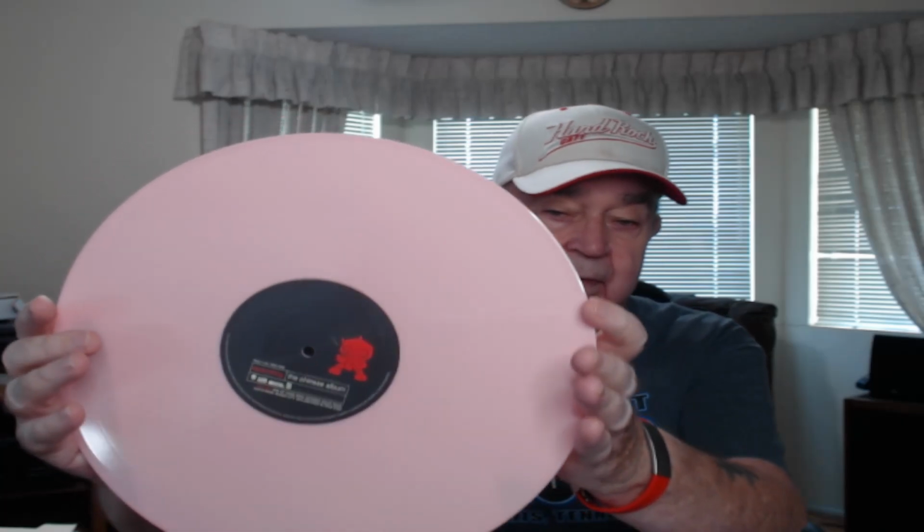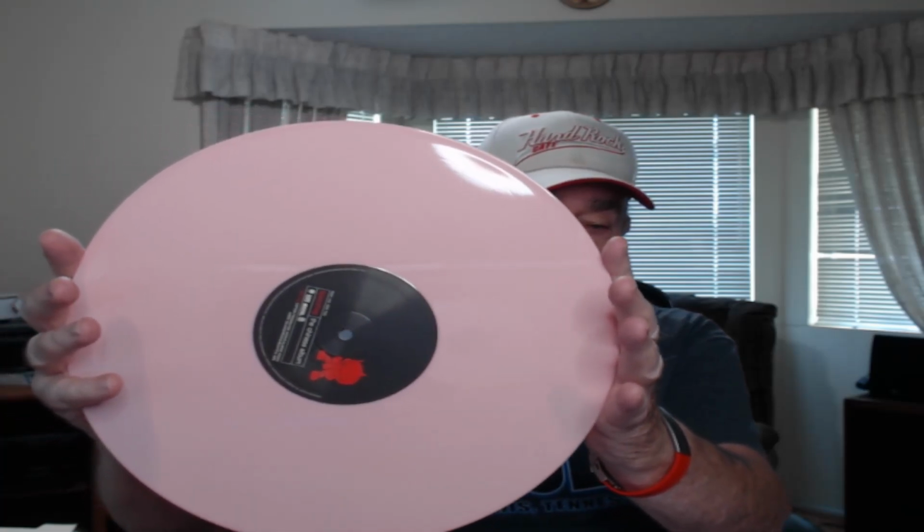It came in a nice pink vinyl, and it played very nicely. So overall, this was a step in the right direction following the first album. This is the 2022 reissue of the 1998 album called The Chinese Album by the group Spacehog.